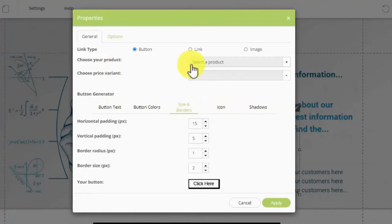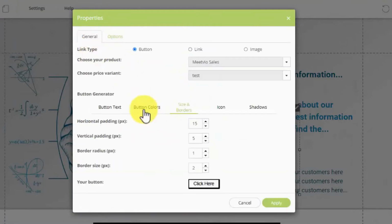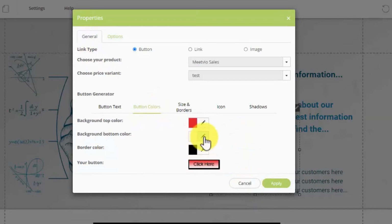And here's a cool thing. If you have a product that you've created within this software, so let's say Meet Your Sales is one product that I've created, I can choose one of the different variants that's available, and I can sell that directly from this page. So I can just make sure everything looks fine as I expect. If I want to change the color, let's say to red, I can apply.